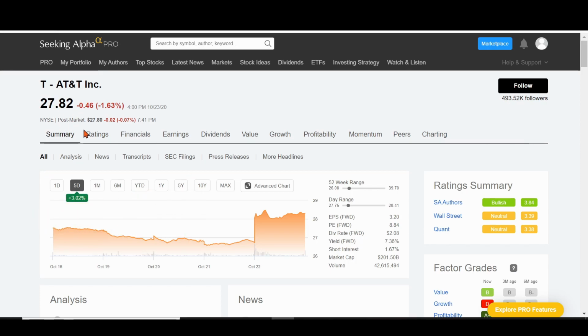So it's currently trading at $27. It was down 1.6% in the trading day today. It actually jumped up 6% after its earnings announcement yesterday, and it's currently paying a $2 dividend, and its yield is sitting at 7 and about a half percent, we'll say.